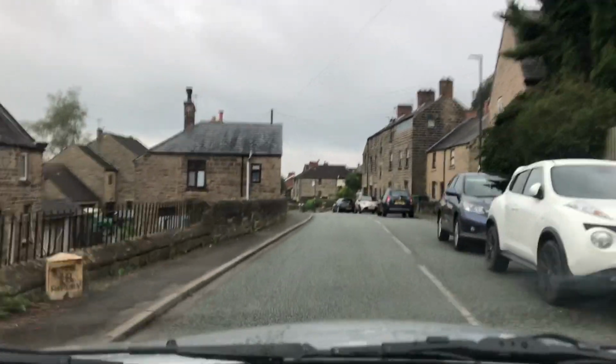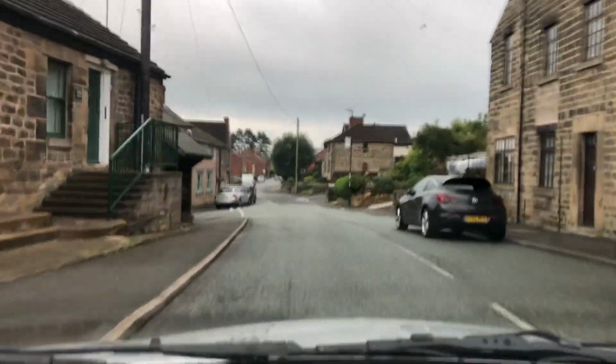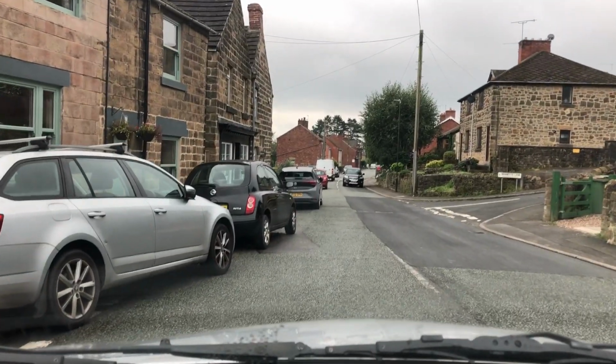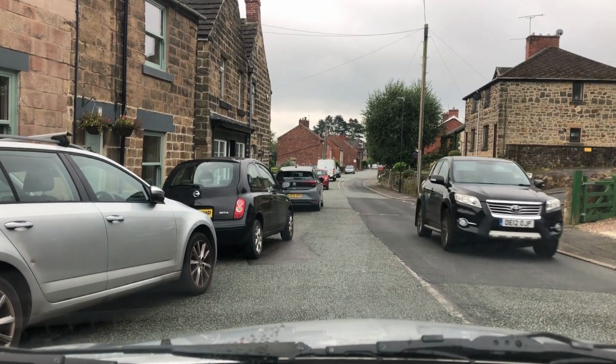Yellow cottages, you don't see them so much anymore, do you? I rather like a yellow cottage. Oh no, the knock is there, it's just a bit quieter.